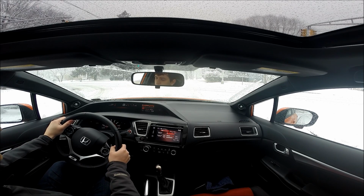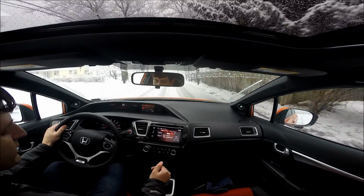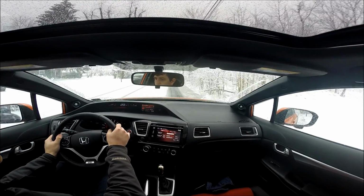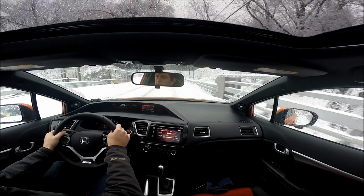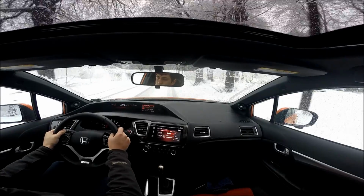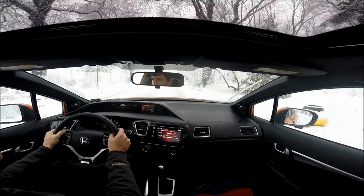And another thing about the Si that makes it excellent in the snow is that you have a manual transmission. So if you need to slow down, you just maintain your distance, and to slow down, you just keep on downshifting, and that way you can use engine braking. Then you don't need to worry about your wheels locking up. And if you just pay attention to things like traffic lights, you could probably make your whole journey without ever having to come to a complete stop. You just need to maintain the proper distance, the proper speed, downshift when necessary, and overall you should be able to make it just fine.